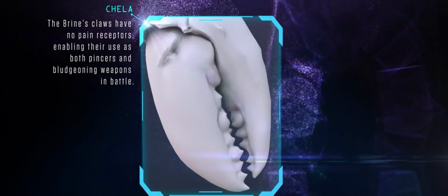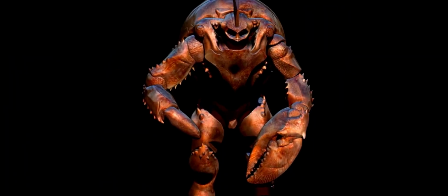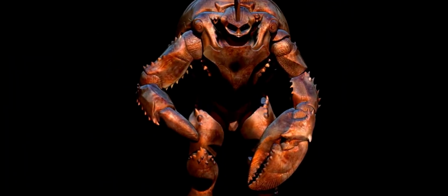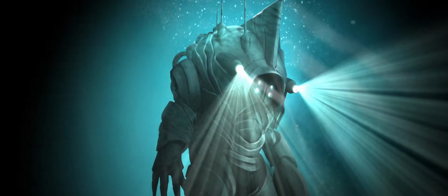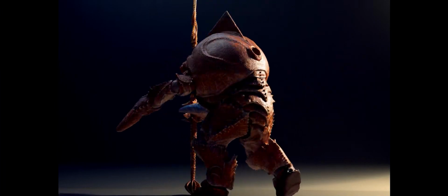And so we started with that idea, designing what the king would look like. There's quite a bit of inspiration that came from really early deep sea diver suits. But he's not wearing a suit, that's his natural form.